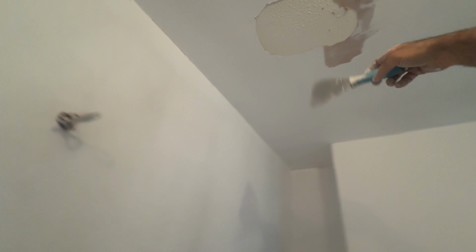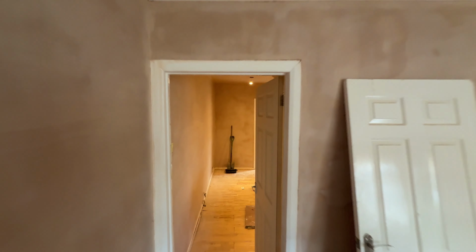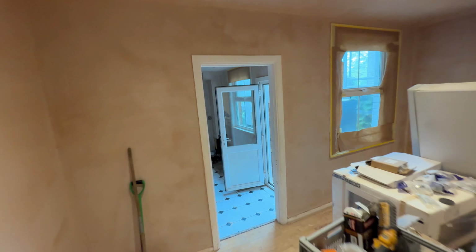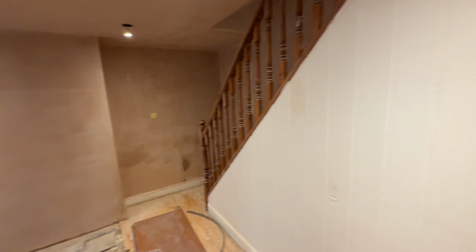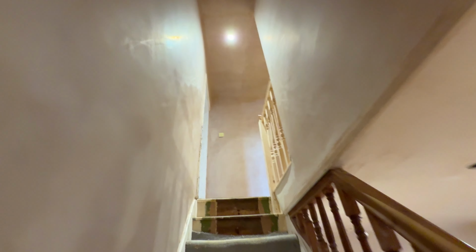Before we finish, I want to show you something. This is how the walls and ceilings looked before any mist coat, just freshly skimmed. At first glance, they seem fine. But to be honest, I could already tell. They'd skimmed around sockets and switches without removing them, left a mess around door frames and skirtings, loads of multi-finish everywhere, no proper cutting in, and no bonding around the sockets where it was needed.